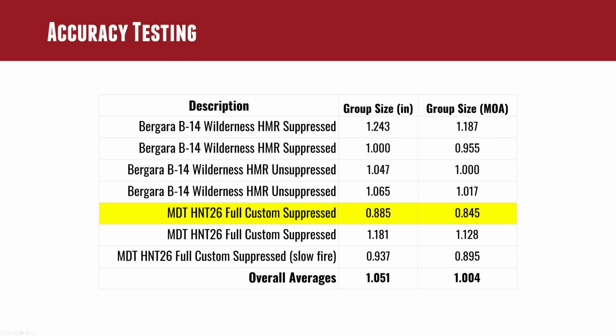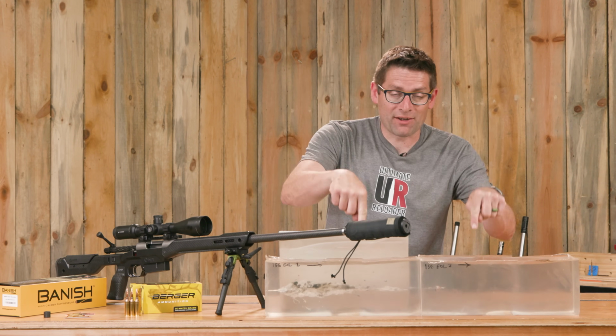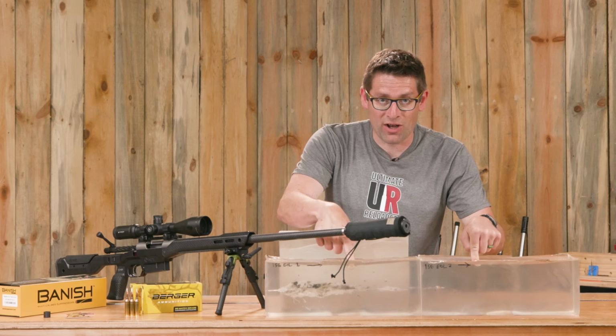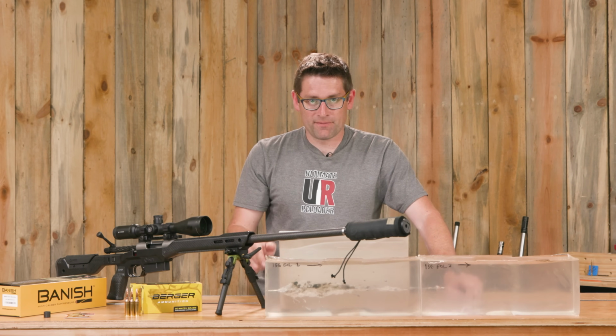The best results for accuracy were obtained with the HNT 26 Full Custom, a 5-shot group measuring 0.885 inches, which is 0.845 MOA. Really good results, but we didn't stop there. We also shot this factory ammunition into ballistics gel. Let me get this cut open so that we can get the metrics from that testing.